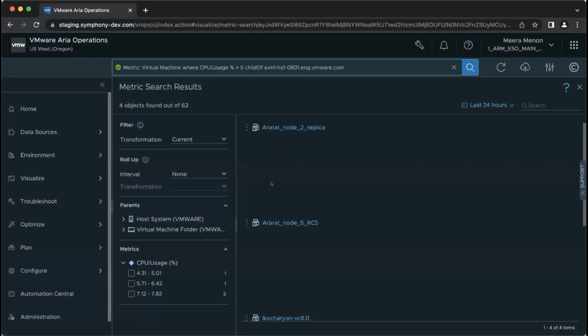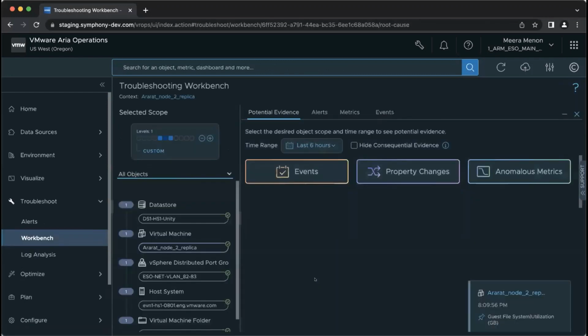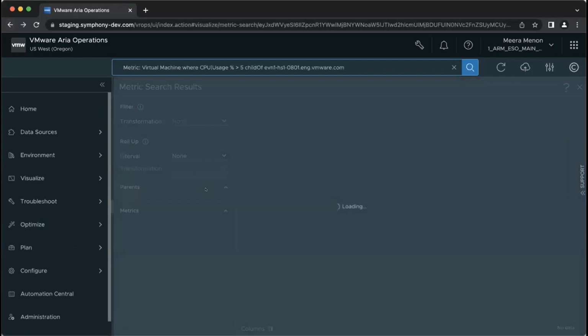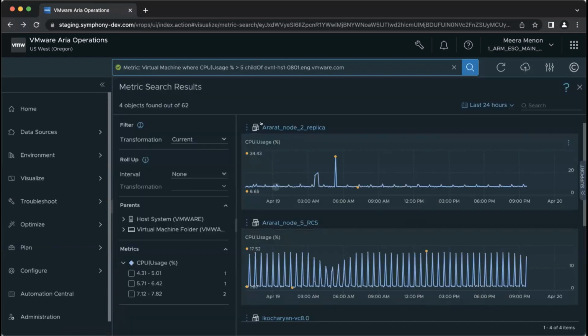All right, what you would see here is what you saw on the screenshot in the deck there. You would see a list of objects here which met the condition, and it gives me the graphs. So I can go into the troubleshooting workbench right from here if I wanted to, and then continue troubleshooting that specific object that I might be interested in. There it is. So here's what it would look like.